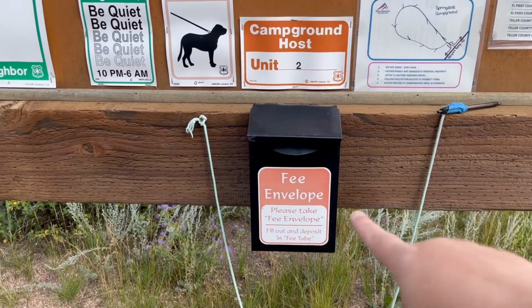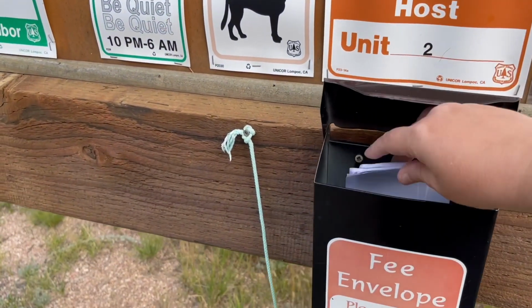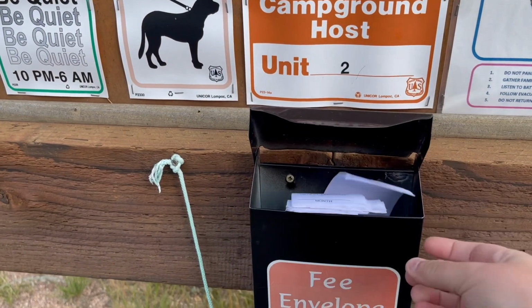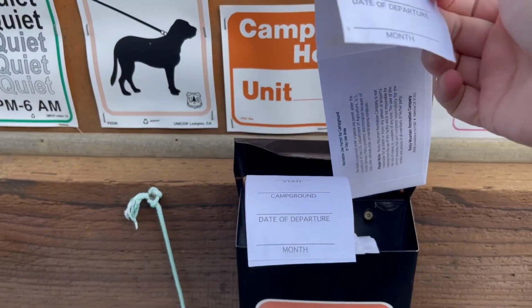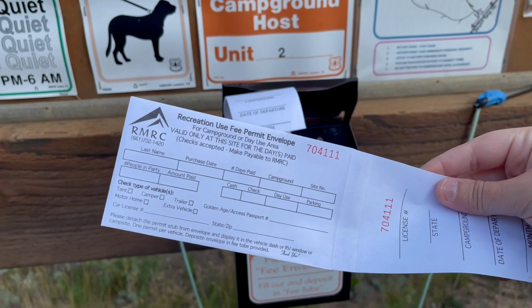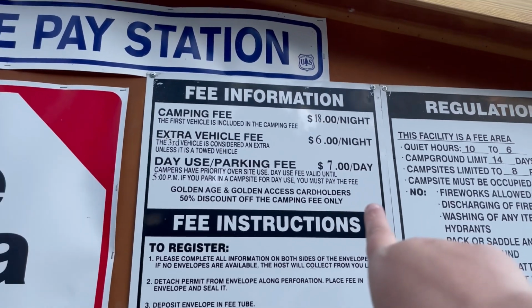Okay, it looks like we have a fee envelope and there is a campground host and they are in Unit 2. So let's get one of these and see what is available. Oh, these are long. Much different than the last one. Okay, there we go. We'll have to fill this out after we find a campsite. Looks like camping fees are $18 a night, so that's not too bad.